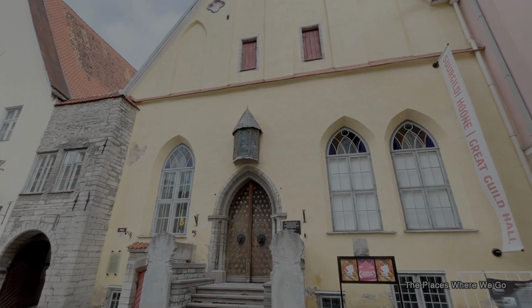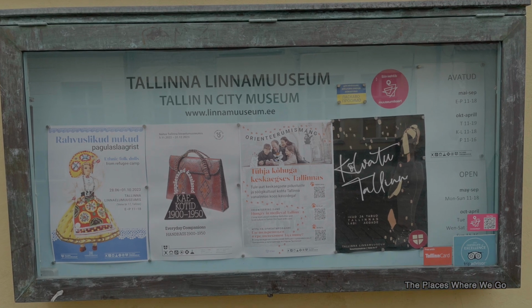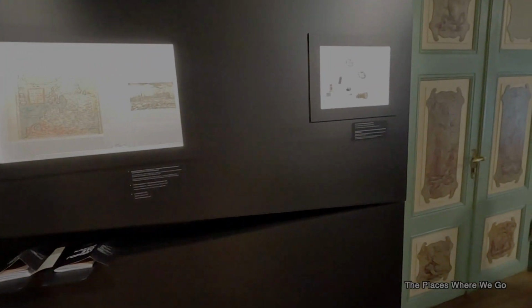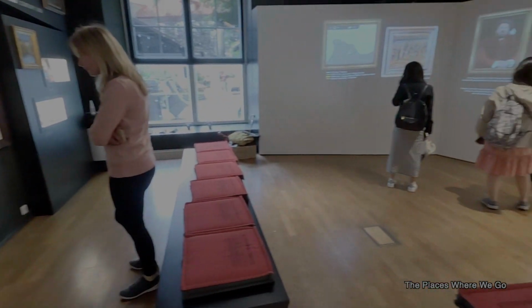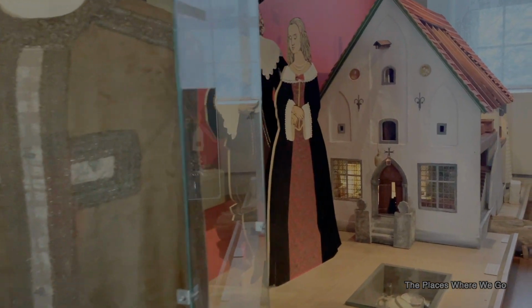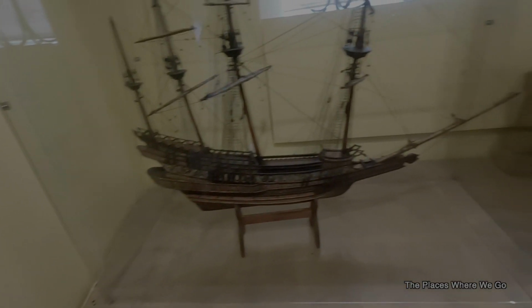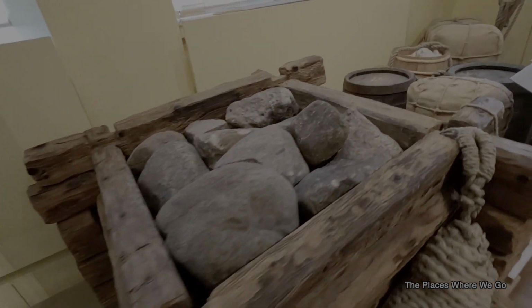We're going to talk about a museum, a little different twist here. So we stopped and visited several places in Old Town, one of which was the Tallinn City Museum. This museum showcases the city's history from its early beginnings to modern times through various exhibitions and artifacts. Inside, themed rooms display everything from medieval life to Soviet-era propaganda. The museum is housed in a 14th century merchant house, adding to this incredible, beautiful charm.